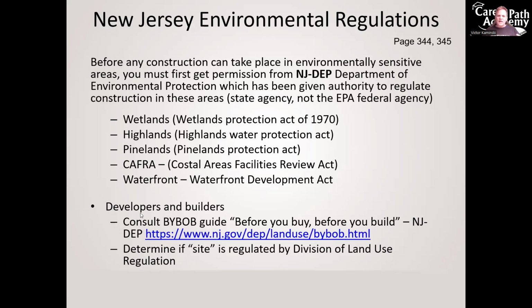All right, so there's a guide here for builders called BYBOB. That stands for Before You Buy, Before You Build. So there's a guide here from the New Jersey Department of Environmental Protection for any builders to consult before they do any construction, to see if they also need to get permission from the DEP as well as the local building authority, because they would regulate the land use in these areas.